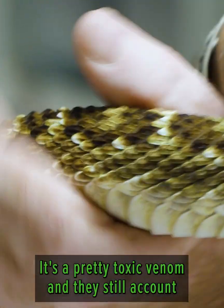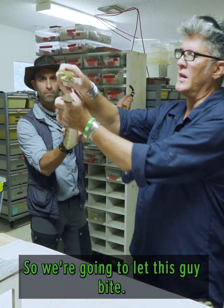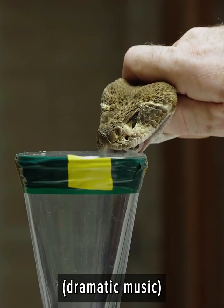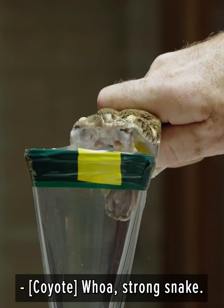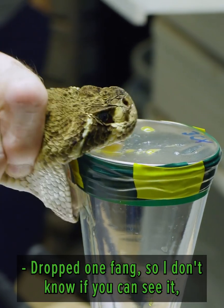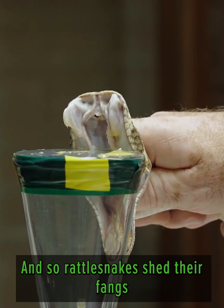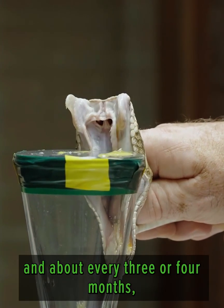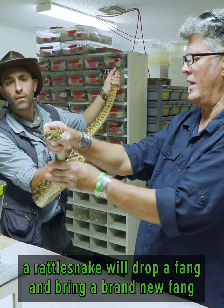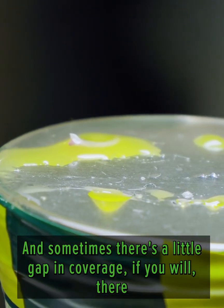It's a pretty toxic venom, and they still account for a fair amount of snake bite in North America every year. But we're gonna let this guy bite. They're typically pretty good producers. Whoa. Strong snake. Drop one fang, so I don't know if you can see it, but you only got a fang on the right side there. And so rattlesnakes shed their fangs. About every 3 or 4 months, a rattlesnake will drop a fang and bring a brand new fang into its place. And sometimes there's a little gap in coverage, if you will, there.